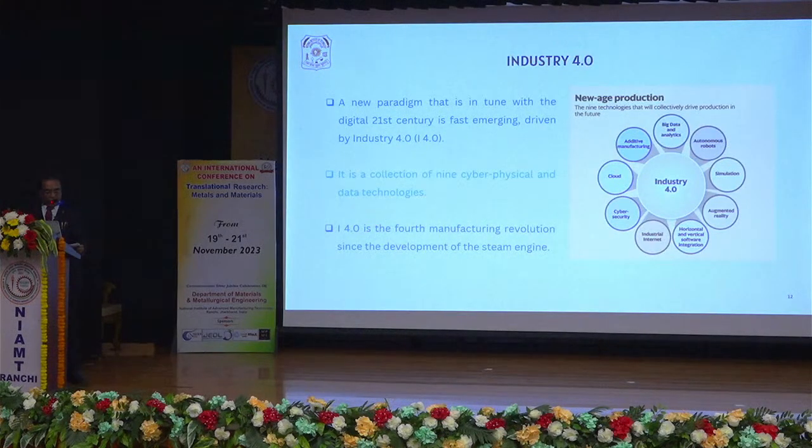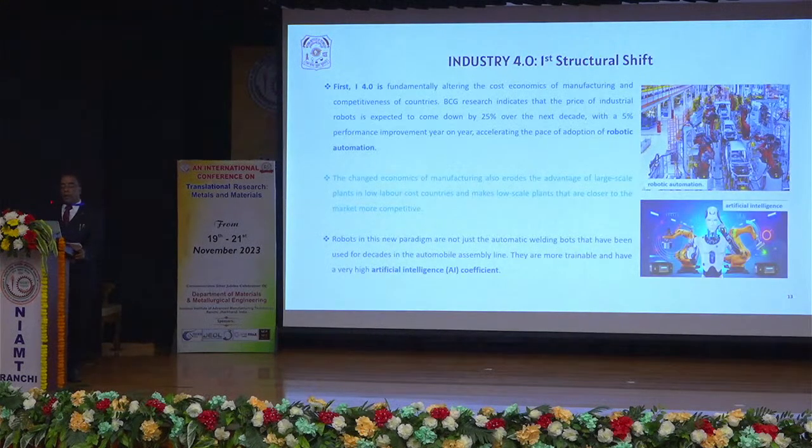Now, this paradigm shift, which is actually tuned in the 21st century, is driven by Industry 4.0. We all know this 4.0 is basically a collection of 9 cyber-physical and data technologies, and Industry 4.0 is the fourth manufacturing evolution since the development of the steam engine. Now, if we thoroughly see Industry 4.0, you will see that there are 3 major structural shifts.